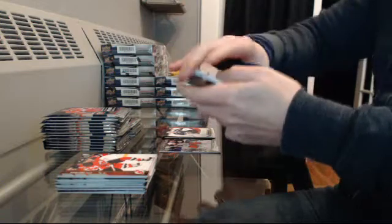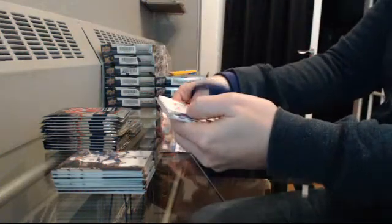Vancouver's been one of the teams that they keep getting left to last or second to last. They have a ton of cards.